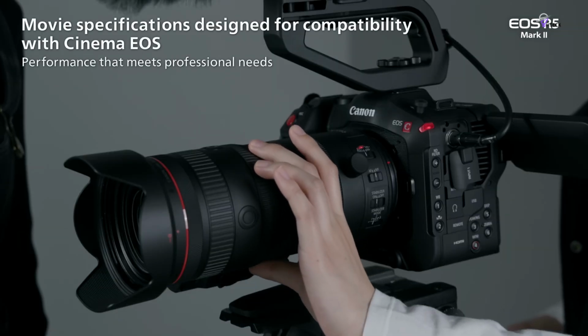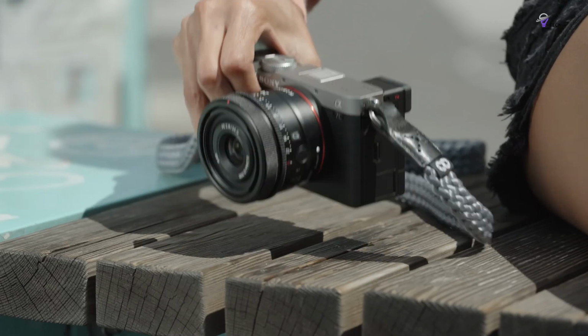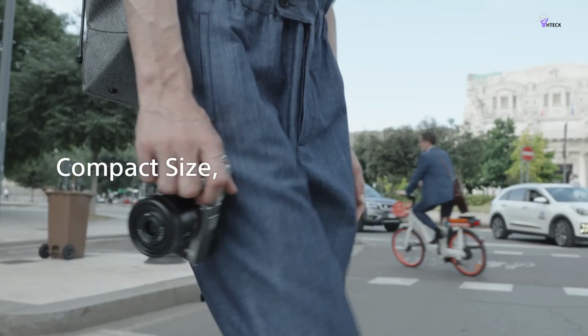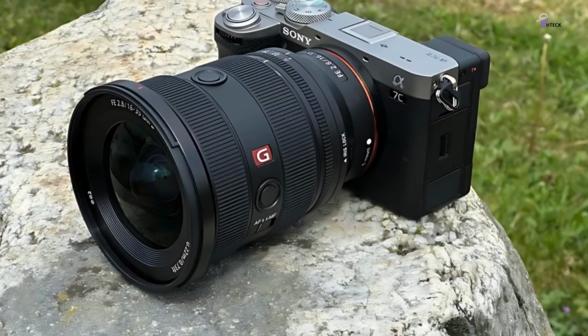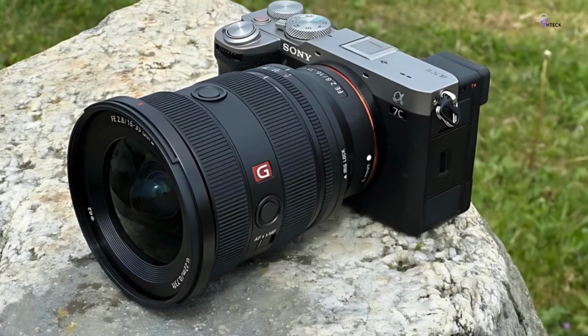So let's get started. Number 5. Sony A7C II. Other people thought it was crazy, but I love the idea of the A7C line. To stuff a full-frame camera into an APS-C chassis. That's the formula for a fantastic travel camera.